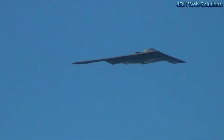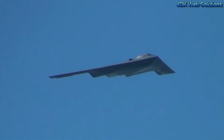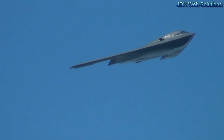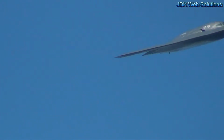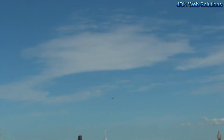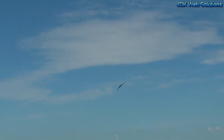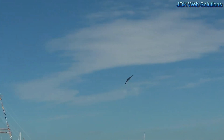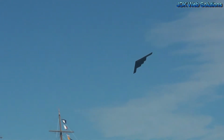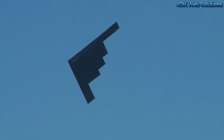Cameras ready, folks. One of the few times you'll ever see a B-2 bomber over San Francisco Bay. Known as the Spirit. From Northrop Grumman, the B-2 Spirit, otherwise known as the Stealth. One more. B-2 bomber Spirit. Get your cameras ready, folks. Perfect profile, this boomerang shaped stealth bomber. One of the most sophisticated aircraft in the world today, the B-2 bomber Spirit. Oh my God.